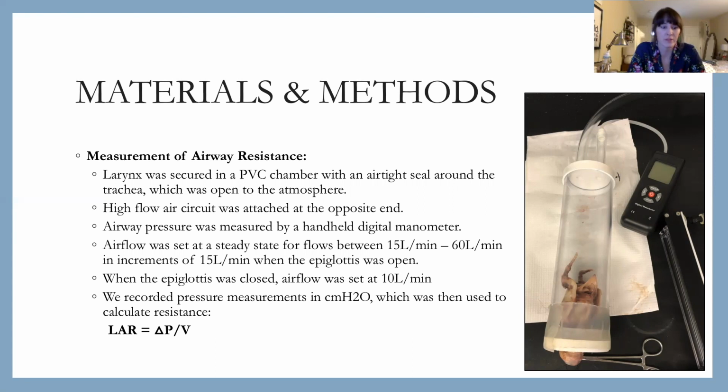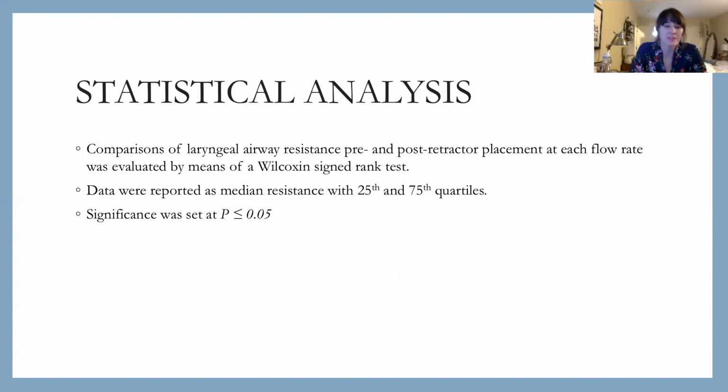information to calculate laryngeal airway resistance using the formula that you can see on the slide there, where delta P is equal to the pressure gradient across the larynx and V is equal to airflow. In our study, each larynx functioned as its own control. And so comparisons of resistance pre and post retractor placement at each flow rate were evaluated by means of the Wilcoxon signed rank test. All of our data were reported in median resistance with 25th and 75th quartiles, and significance was set at 0.05.